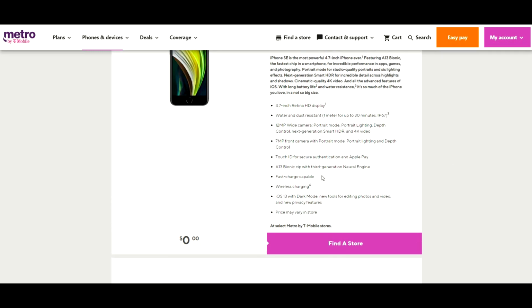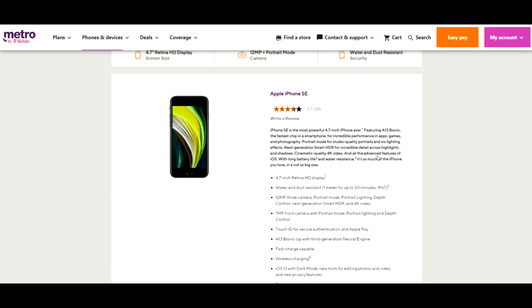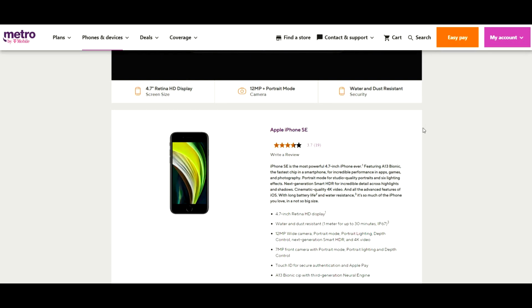We have fast charge capability as well, wireless charging, and iOS 13 is available on the SE as well. Again, this would have been at number 1, but there's so few of these in circulation that I had to put it at number 3.